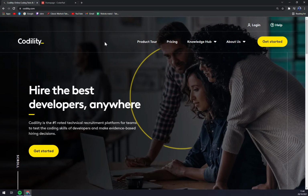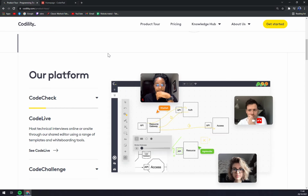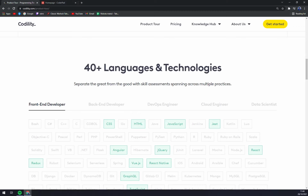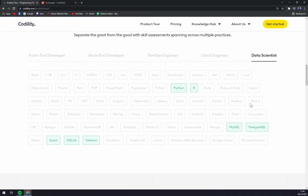They're more professional, more oriented towards bigger enterprises, at least from my point of view. And when we check the product tours, they are basically doing the job of hiring people for you. They are conducting interviews, they are looking for the right one according to their tests and their ways of hiring. They are working in 40 and more languages. You can even check what you are specifically looking for: front-end developer, back-end developer, DevOps engineer, cloud engineer, and data scientist.